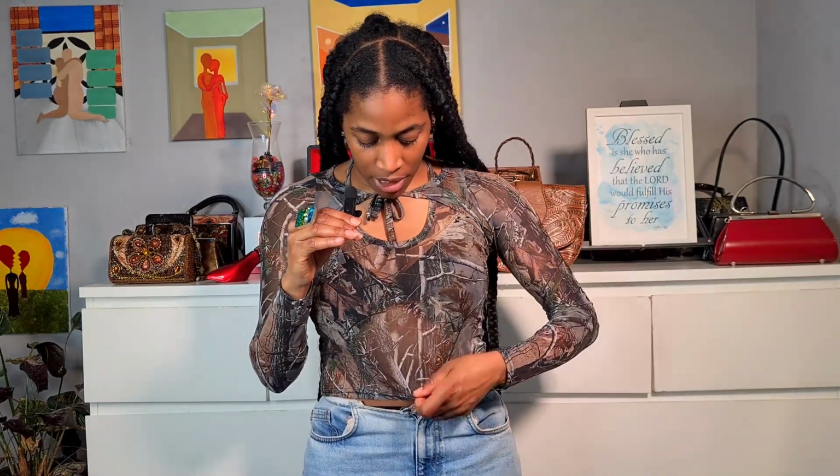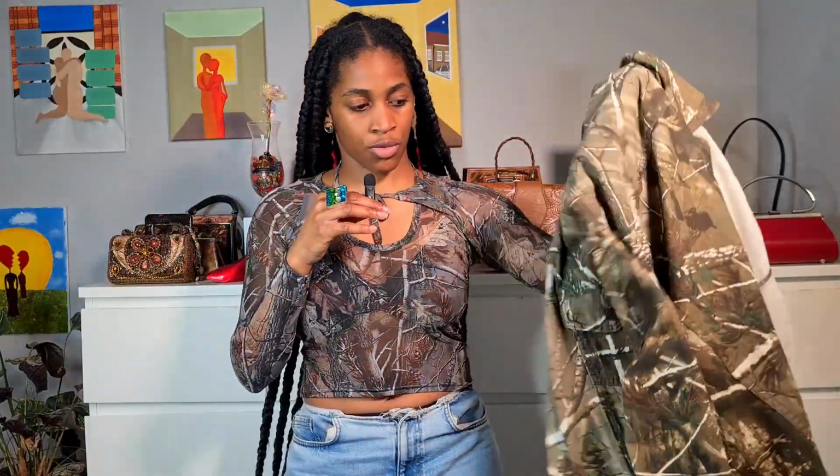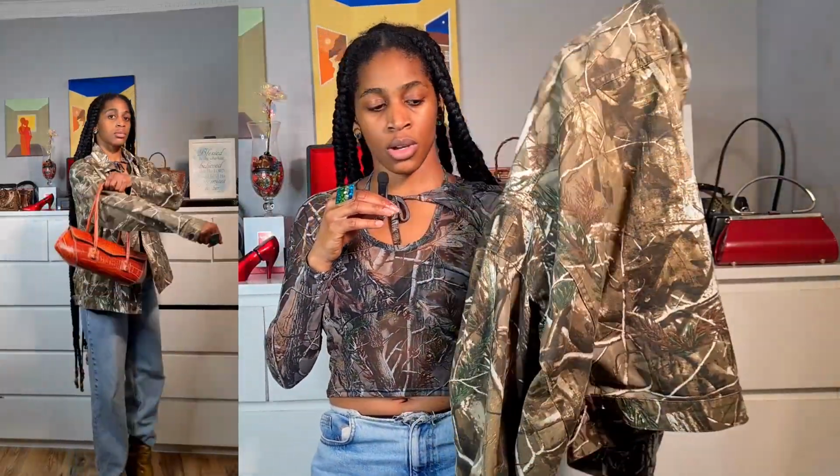I'm wearing this real tree top, denim blue jeans. I have these brown Western boots I haven't worn in the longest time because they're so hard to take off. But I'm wearing those. I'm going to put on this real tree jacket as well, just because I think it goes nicely with the top, like a kind of matchy vibe.